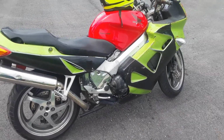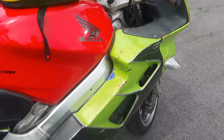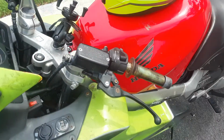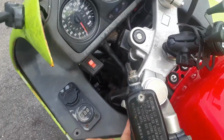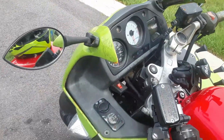I've put about 600 or 700 miles on the bike since I've had it. Problem free. My gauge cluster doesn't work right now. They did a weird ass film motherboard of these, and it's just shot to shit. So I'm gonna get a new one, kind of update the look a little bit. When I go white fairings, I don't want to paint this because I don't think it'll look good, but I'm gonna wrap it in white. Go ahead and start it up.